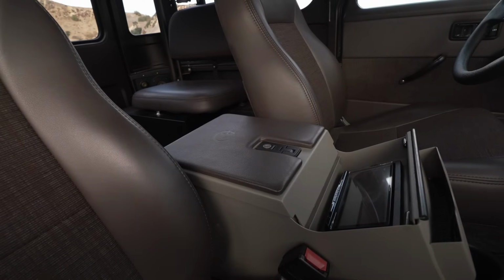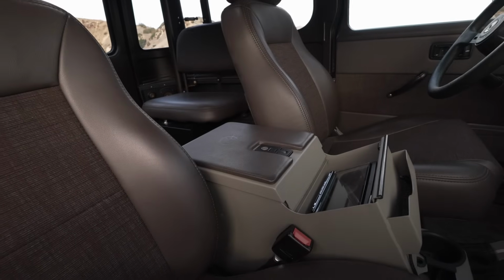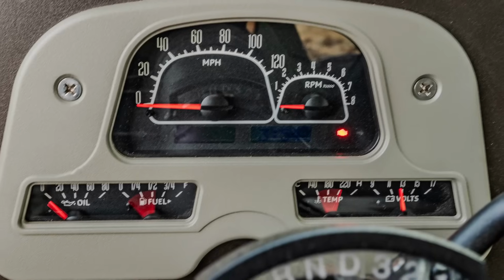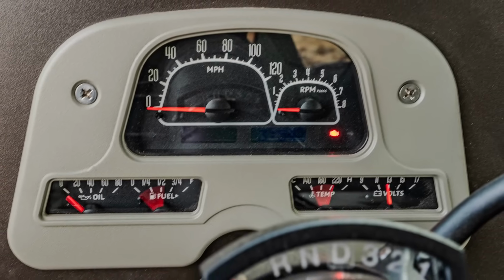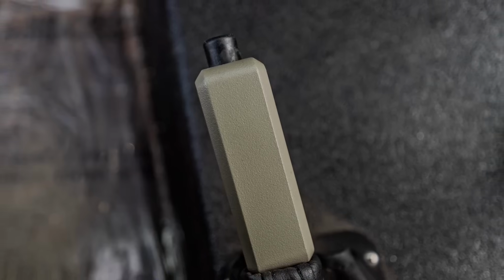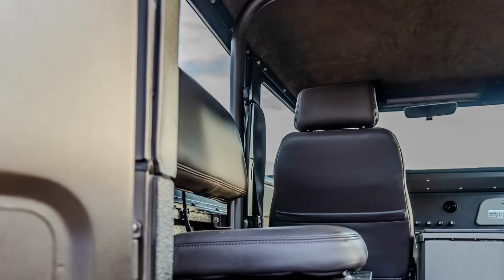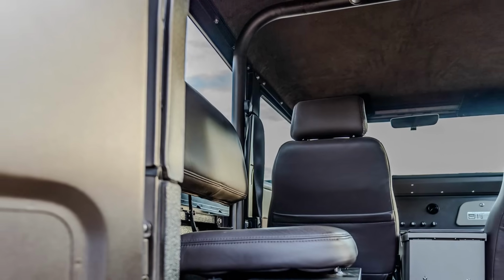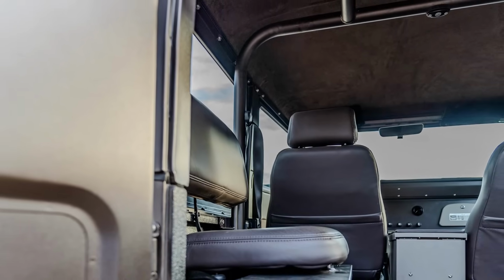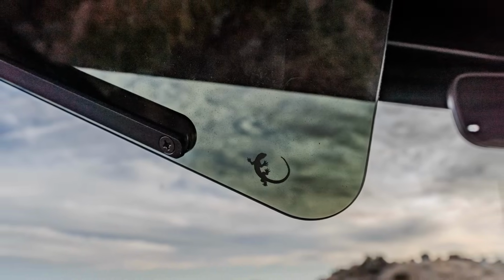We did the special tan finish on this one, again, because of that sort of monochromatic goal. So not our typical gray finish. So seat hardware, console, glove box, instrument panel, and all of that are in this unique finish. Alcantara chocolate colored headliner. Of course, the Icon Aerospace sun visors, which are just so nice.